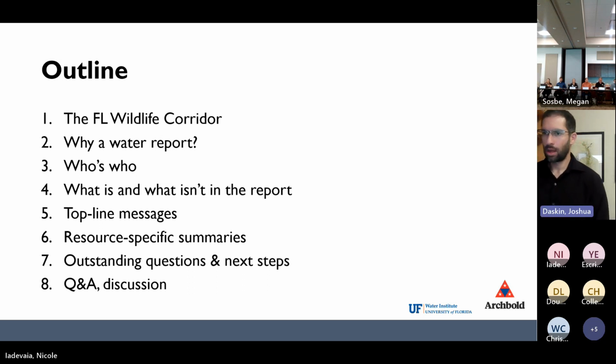Numbers 4 and 5 here are kind of an overview or summary of the report, what the report includes and what it doesn't, and some key take-home messages. Then I'll dive into some details. It is a long report, so certainly not going to cover everything here today, but give you some view of the water resource specific data that are in this report and how it may apply to your work. And then tell you a little bit of some of what's left to do in this research sphere, the intersection of land conservation and water resources. And then, of course, leave time for question and answer and any discussion you all want to have.